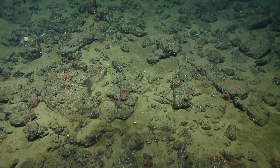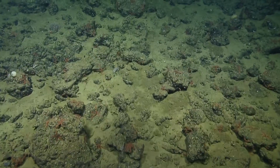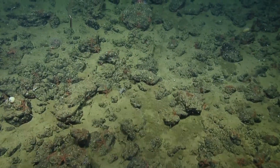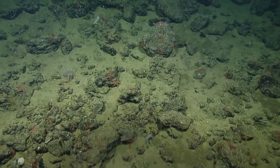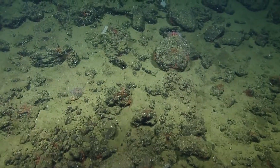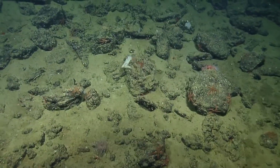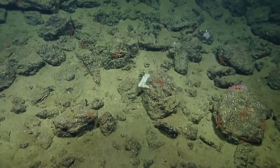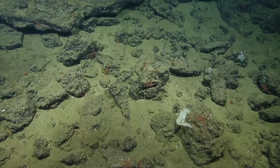Okay, that's the end of transect there. Thank you. Roger that. So we'll keep our eyes out for a bubblegum coral, a mushroom coral, is that correct? Yeah. And tennis ball hermit crabs. Tennis ball hermit crabs, Raj.